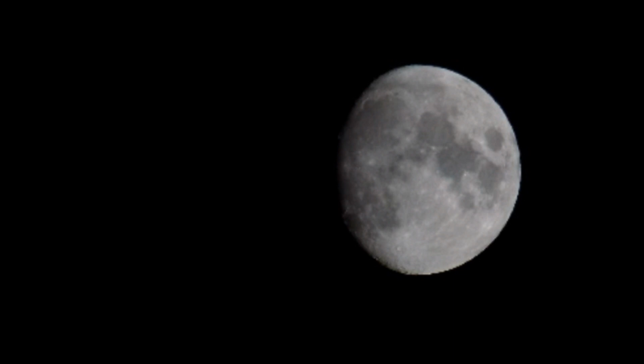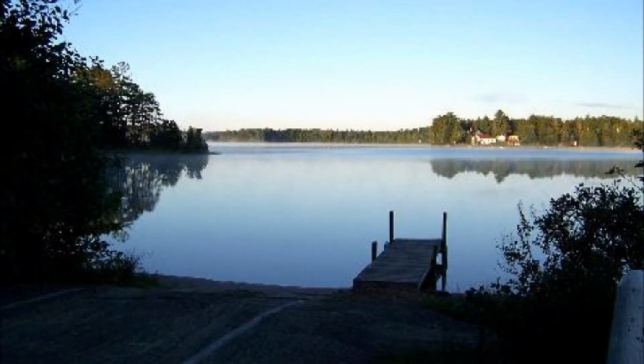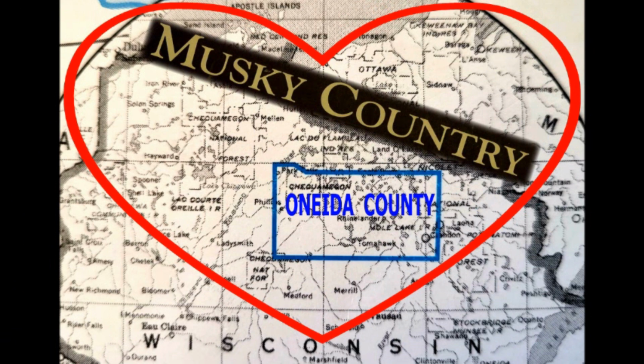Now, prior to the muskie opener on Saturday, we arrived Thursday night right after work. After unpacking, Sandy and I settled in by the lakeside fire pit for a nice campfire. Now, Friday morning found me at the boat launch, and in no time, the trailer was empty, and I was out on my scouting mission to prep for tomorrow's muskie opener, here in northern Wisconsin's Oneida County, in the heart of musky country, USA.